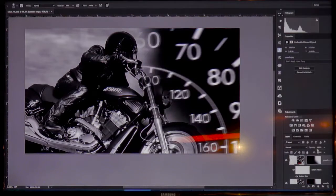And then, because, and I think I mentioned this, when you place a picture into another picture, it automatically becomes a smart object. That filter, that motion blur, is a smart filter, and it gives you its own layer mask. So now the same thing, just take your gradient tool, going from black to white.